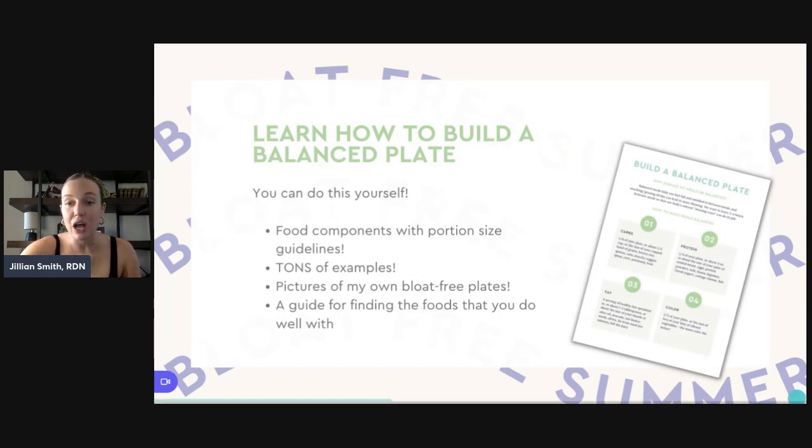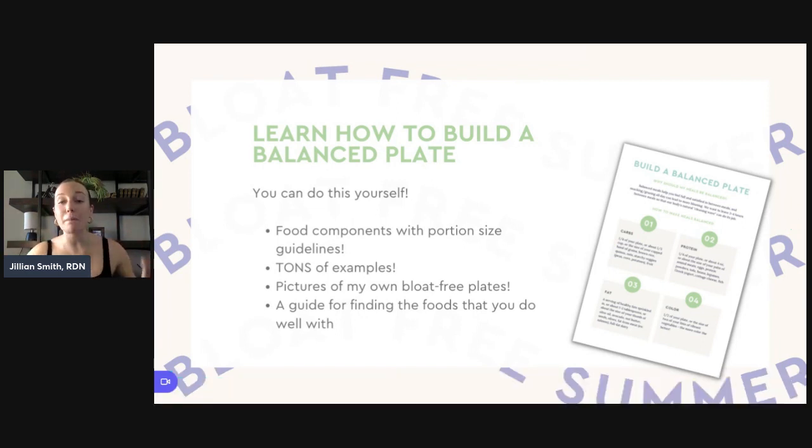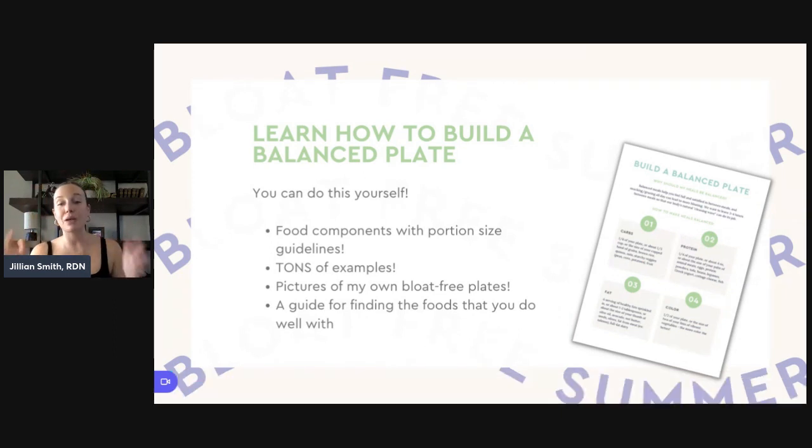This is literally a screenshot from the guide. Inside of the guide, I have written out the different food components, those four that I just mentioned, with the correct portion size guidelines. So that's another big question that I get. And of course, it's going to differ from person to person. But so many times, I get the question of, okay, Jillian, how many carbs should I be eating? How much protein should I include with my meals? So I've included some guidelines to get you started.